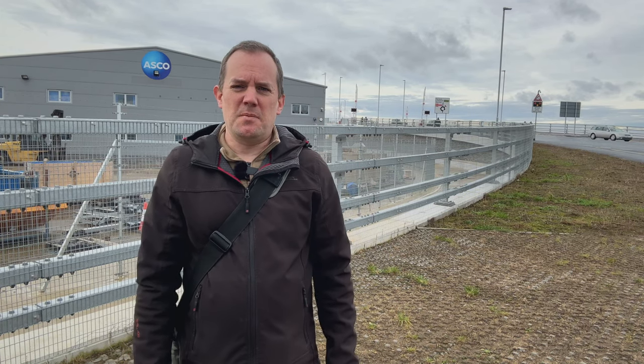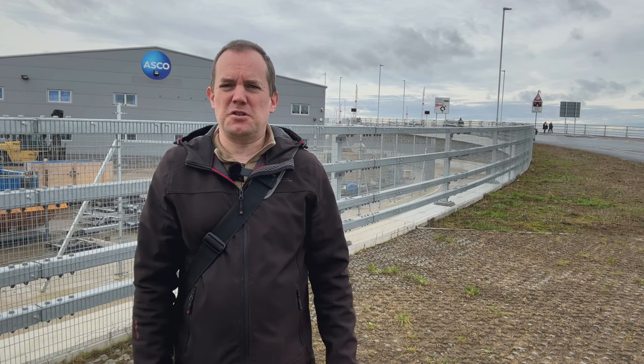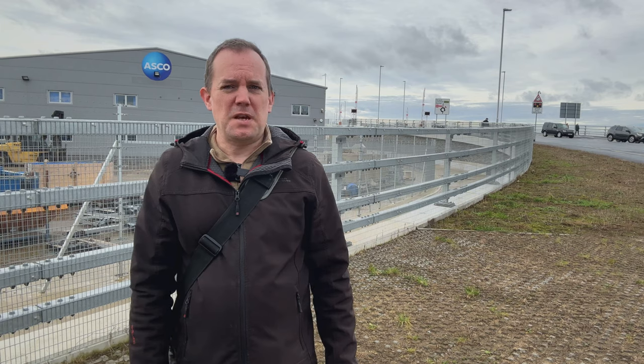Hi, I'm in Great Yarmouth today checking out the brand new bridge. This bridge behind me, which has just been opened, is called Herring Bridge. Let's go take a walk.